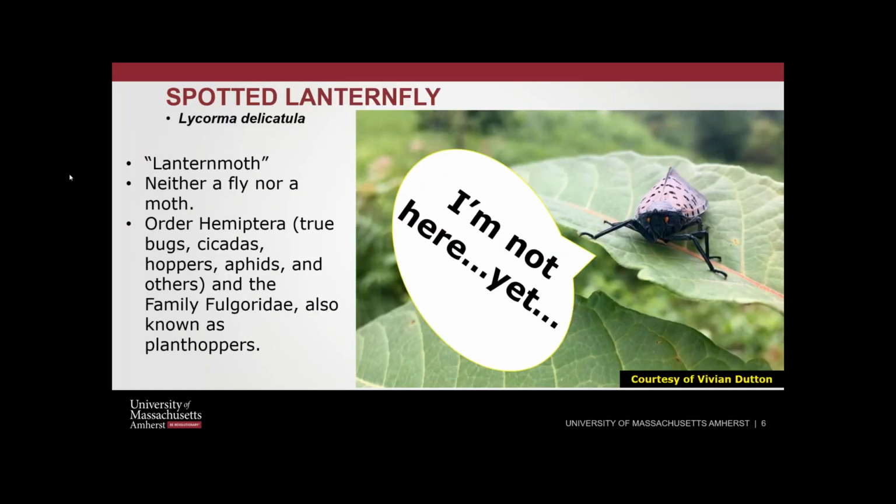Okay, so to get started and to make sure that we're all on the same page here, my assumption is that some of you joining us today know an awful lot about the spotted lanternfly, and some of you may not know too much and are here looking to learn more. So to make sure we're all on the same page again regarding this insect, I wanted to give some background information about Lycorma delicatula. Another common name of this insect is lantern moth.